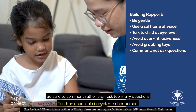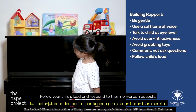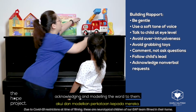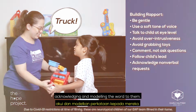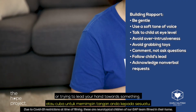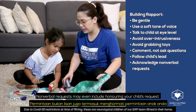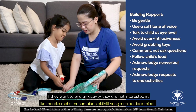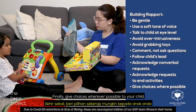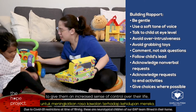Be sure to comment rather than ask too many questions. Follow your child's lead and respond to their nonverbal requests. Look at what they're looking at, acknowledging and modeling the word to them. Acknowledge also when they may be reaching for a toy or trying to lead your hand towards something. Nonverbal requests may even include honoring your child's request if they want to end an activity they are not interested in.